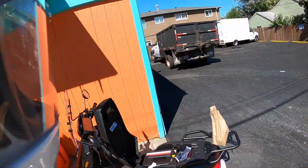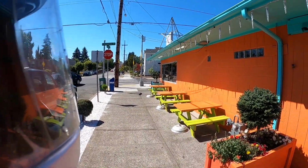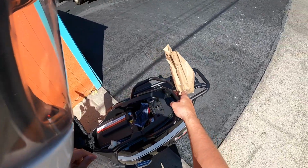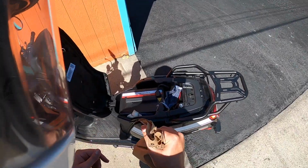All right, back with the scooter. This is Rose City Taqueria, by the way. It's on North Fessenden and Midway. Really great place to get a breakfast burrito with bacon, add guacamole. It's pretty much a Monday ritual for me.